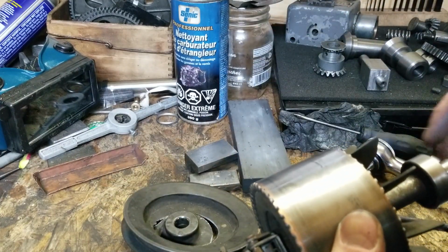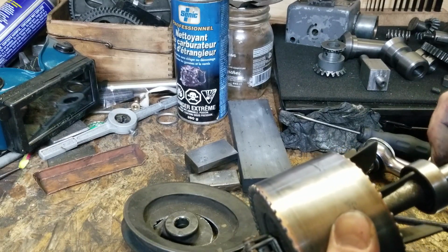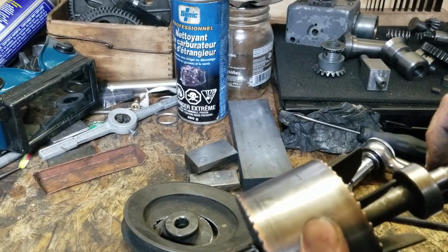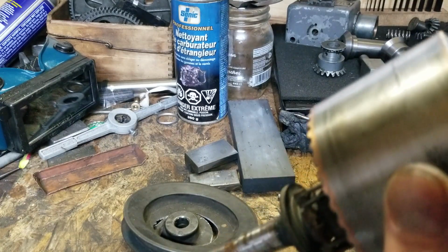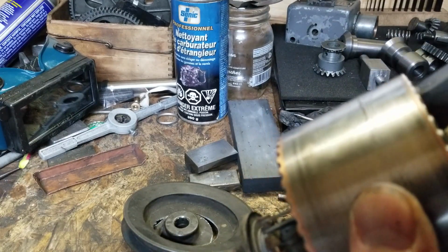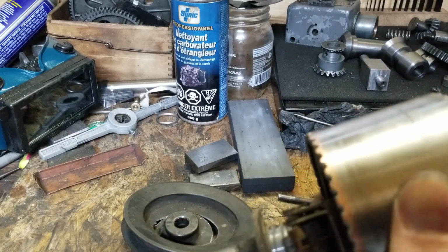So I'm going to try to get that bearing off of there. I'll wreck nothing else. Clean this burr off. I don't even know what that burr is from, to be honest. The bearing's still right where it's supposed to be.